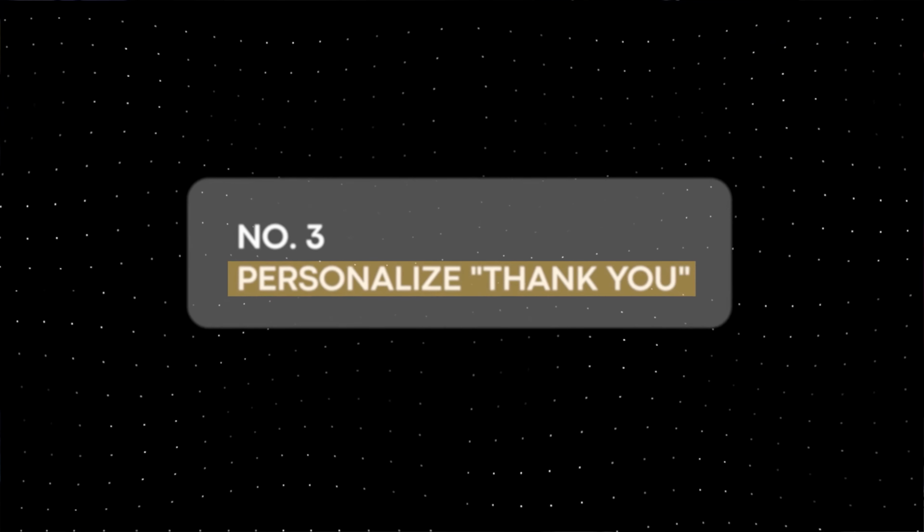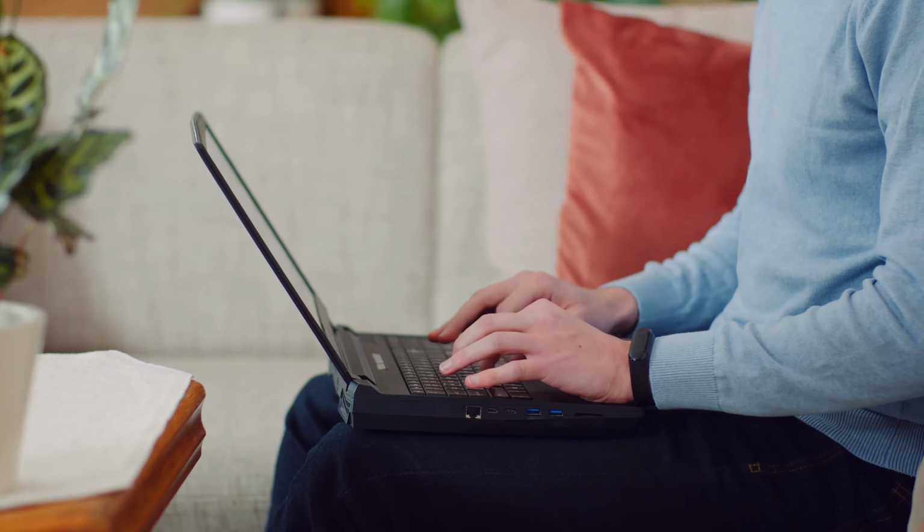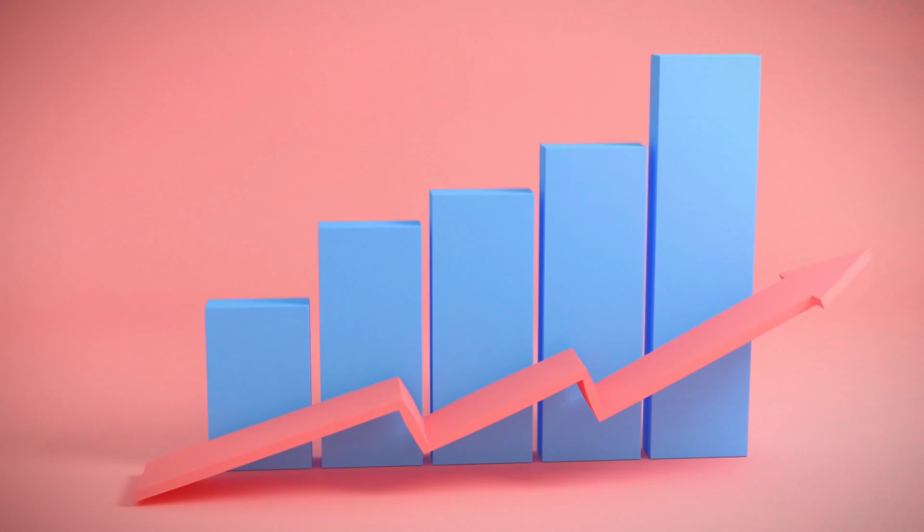Number 3, and this especially works if you have an existing customer base. When a customer makes a purchase, you want to personalize your thank you follow-up emails. When a customer makes a purchase, most likely they're going to receive an order confirmation and a receipt. What you don't realize is that it is so much easier to resell to an existing customer that's already bought from you than to sell to a new customer. There's a whole wealth of opportunity with your existing customer base that you're not tapping into.